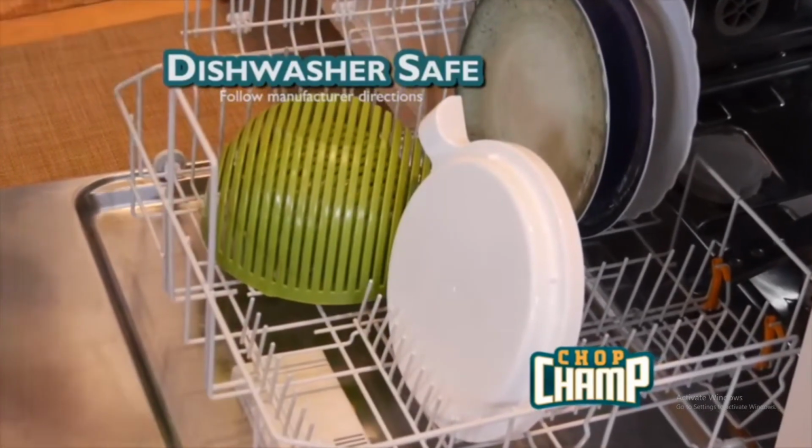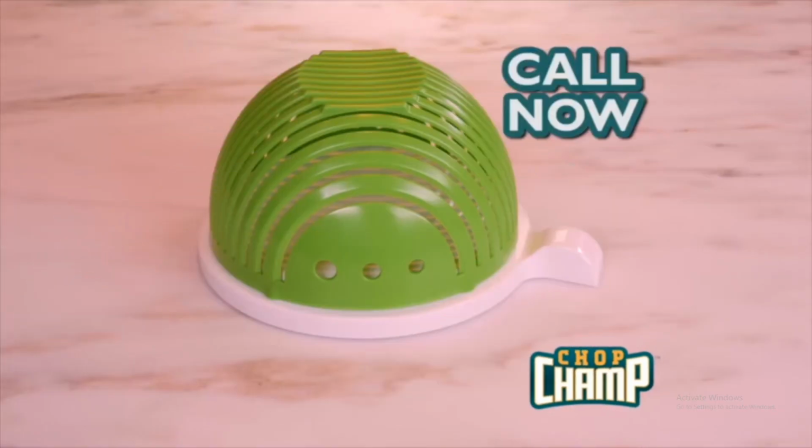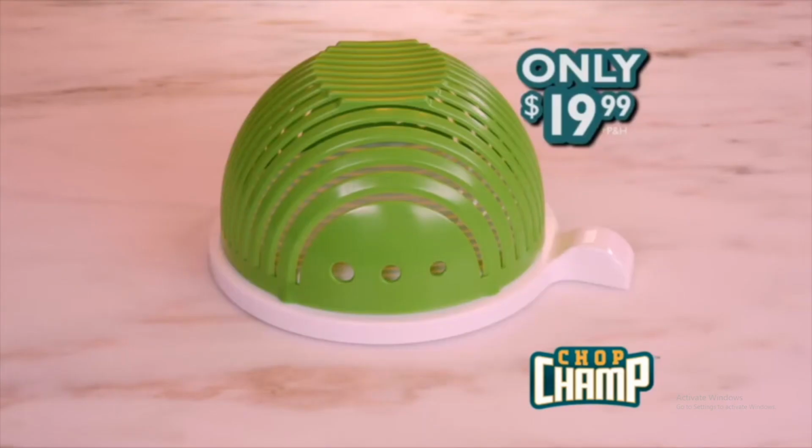And it's dishwasher safe too. Dishwasher safe. So you don't need to worry about having to wash each individual slip. Nothing makes salads as easily and safely as Chop Champ. Oh yeah, I agree. Call now to order Chop Champ. How much is it? I need to know. I need this in my life.